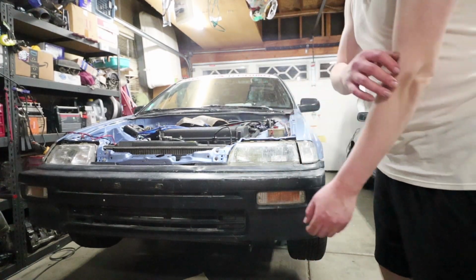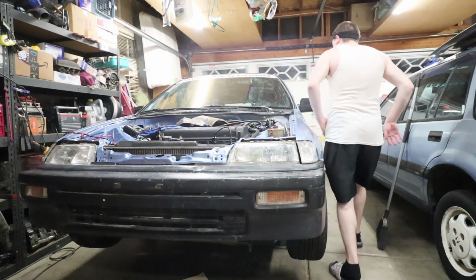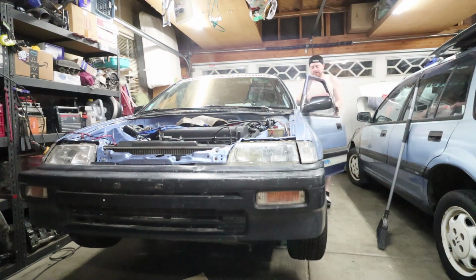Alright, so I just threw the bolt back on really quick. Let's see if the exhaust is quiet again.